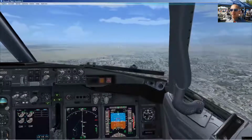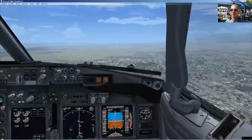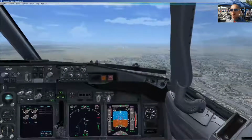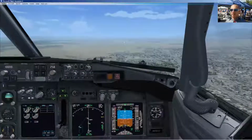It's telling me to climb. We just got a TCAS climb. If this was real life, we would have had to respond to that climb. We wouldn't have just been doing what we're doing here. I don't know what that guy was doing.